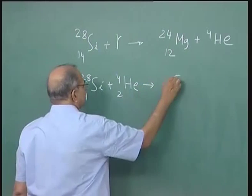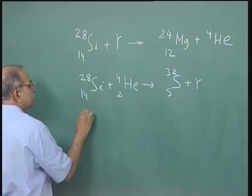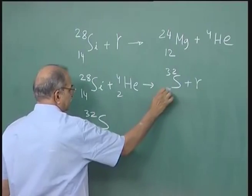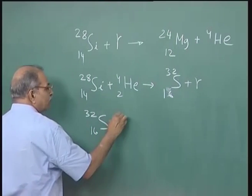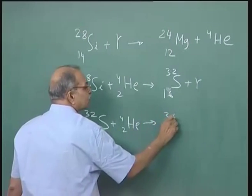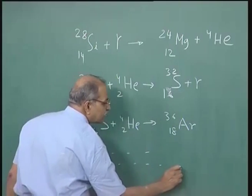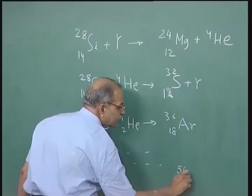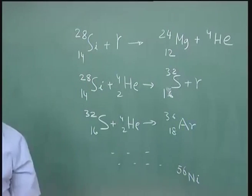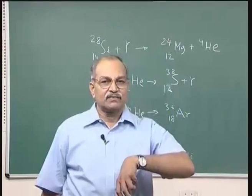So 4 He plus 28 silicon will give you sulfur 32S, and similarly this 32S will combine with 4 He and that will give 36 argon, and so on. So this process can go on and ultimately what you get is 56 nickel. You just keep on adding alpha particles, which are continuously produced there and consumed there.